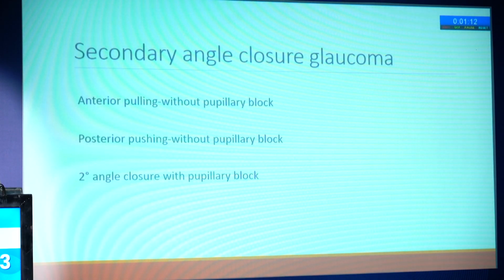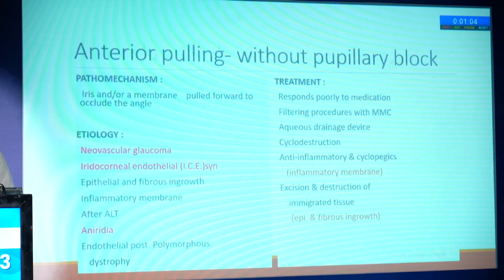Coming to a few slides on secondary angle closure glaucoma, there are three mechanisms: anterior pulling without pupillary block, posterior pushing without pupillary block, and secondary angle closure with pupillary block. The anterior pulling mechanism is usually an iris or a membrane pulled forward to occlude the angle. That is seen usually in neovascular glaucoma, ICE syndrome, aniridia, following argon laser trabeculoplasty. And usually they do not respond to medical management. We need surgery, either a filtration procedure or a GDD.